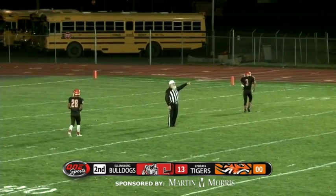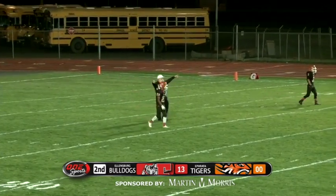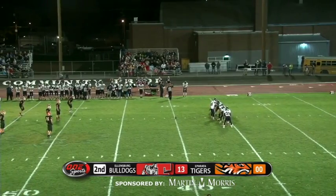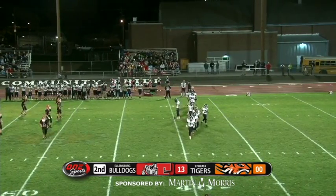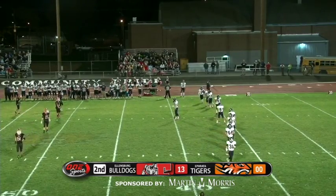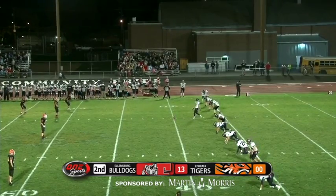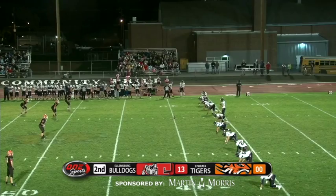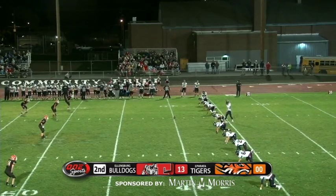So Tigers down 13-0 here in our second quarter. So that's the end of the first quarter in Warden. Cougars up 20-0 over Mabton. Little trickery again here from this Ellensburg special teams. I'm trying to figure out what that's all about still. It seems to get them excited, though.